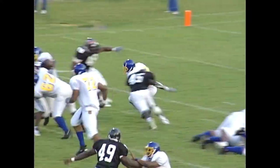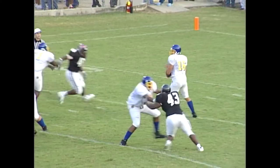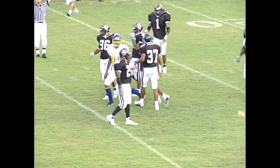They give it to the I-back, looking for some room. We hit him, the ball's knocked into the ground, and that's Mike Brown. Down about 14, they want to throw it. Villanova looking downfield, got a man, makes the catch, and they're going to have a first down. Nice play across the middle.